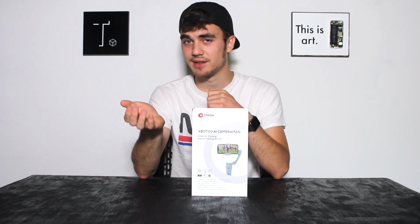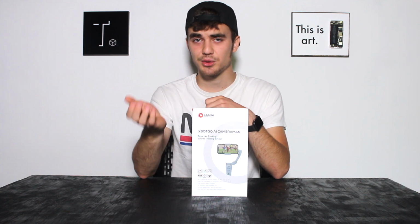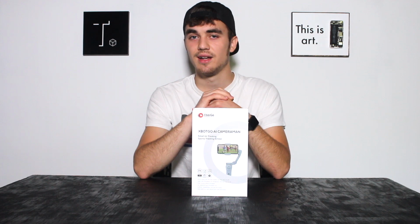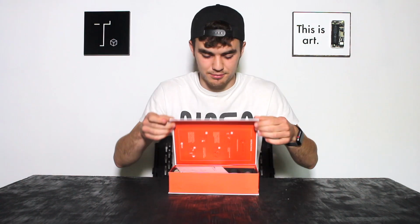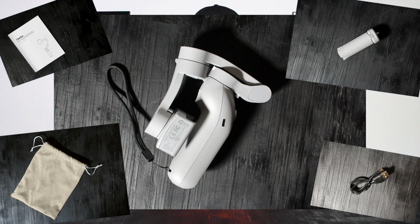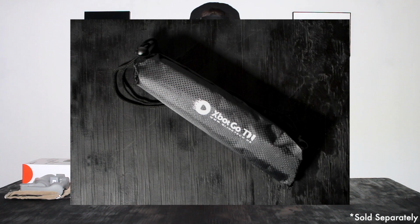In addition to it being a cameraman in a sense, it's also a creativity tool like a traditional gimbal. You can use it to stabilize as you film. With that being said, let's take a closer look. XbotGo also offers additional accessories that will level up your game, like this T1 tripod. Alright, let's study the features and functionality of this tech a bit closer.